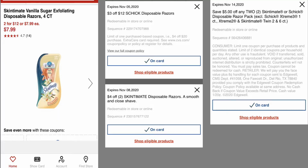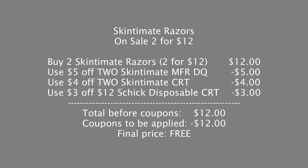So let's look at the math. We're going to pick up the 2 Skin Tint razors on sale, 2 for $12. We're going to use the $5 off 2 Skin Tint manufacturer digital coupon. We're going to use the $4 off 2 Skin Tint CRT. And we're also going to use that $3 off $12 Schick disposable CRT. Our total before coupons is $12. $12 worth of coupons come off, making these 2 packs of razors absolutely free.